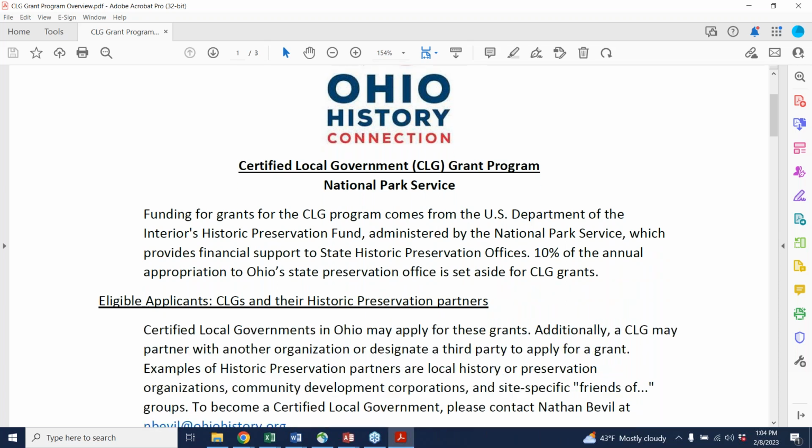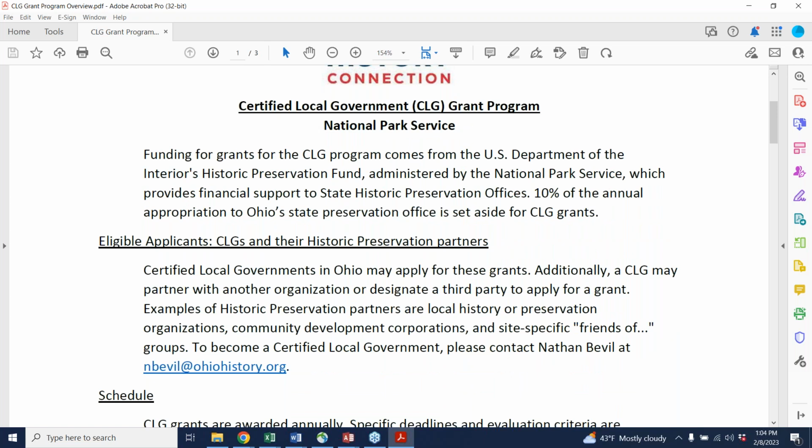So who's eligible for CLG grant applications? The basis is that your community has to be a certified local government in Ohio. And currently there are about 80 certified local governments in Ohio. I would love to see that number increase.